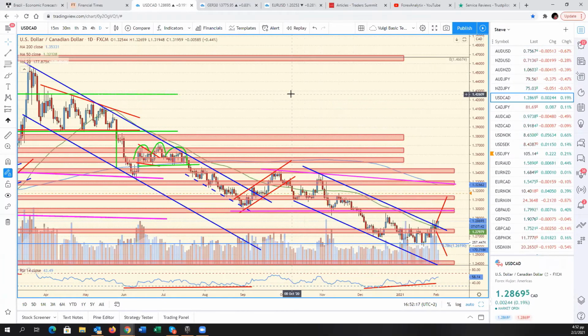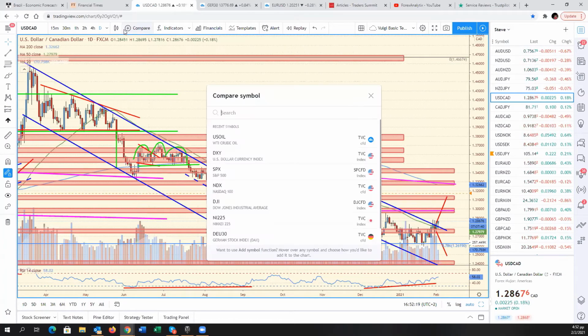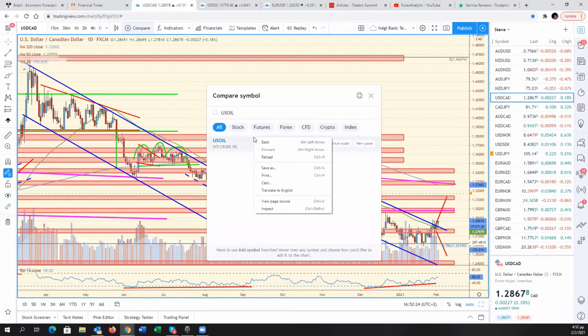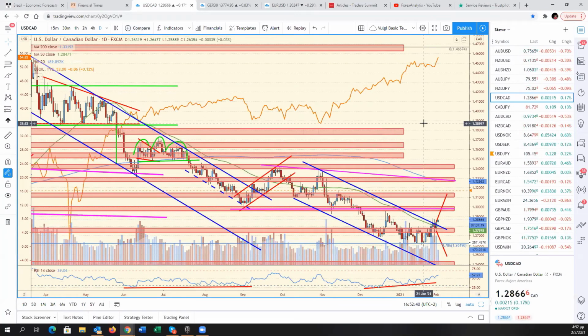I know. Click compare, find the ticker you want, and then hover over it. Hover over USD oil, and then no, just hover, and you have 3 options: same scale, new scale, whatever. You don't want same scale; it's going to be weird. So new price scale, I think, is what you want, right? Okay, good.